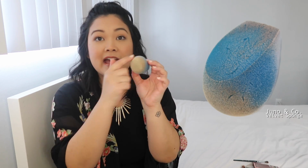And to blend it out, I use the same Juno & Co. Velvet Sponge. The round part I like to use for foundation, and then this little angled part of the sponge gets right up under the eyes. It fits perfectly around the edges of my nose. I really like the shape of this and the velvet sponge texture. It does feel a little bit weird, but when you wet it and pick up the product, I think it applies very beautifully, and there's no streaks or anything like that. So I think it's pretty good.